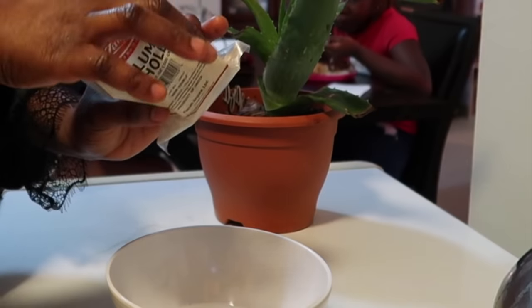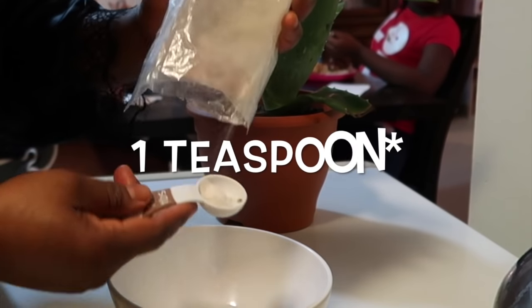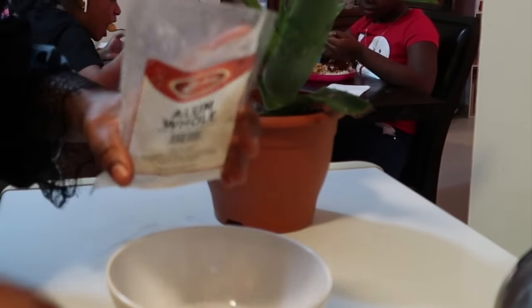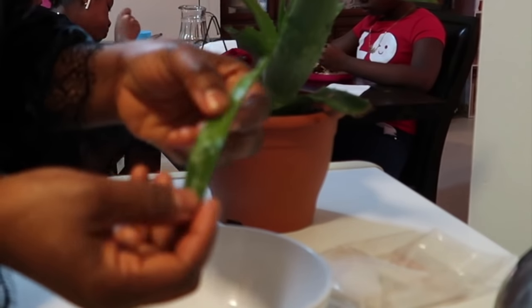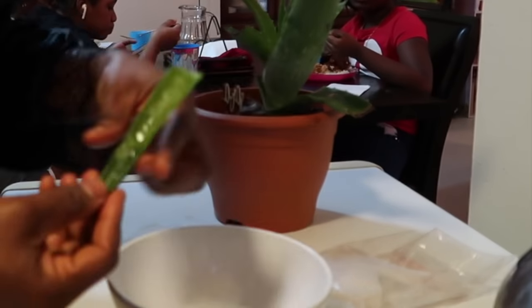I'm going to be using about 1 tablespoon of alum, which I already broke, and you're going to drop it in here. Alum is the main ingredient for this, alum and aloe vera. Aloe vera alone, people say it works very well for there, but I don't think it can do the job by itself. Alum can do the job by itself, just putting alum in the water for a nice rinse.